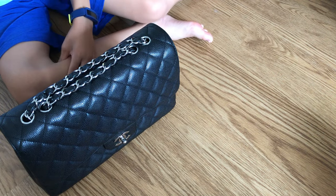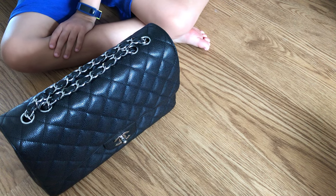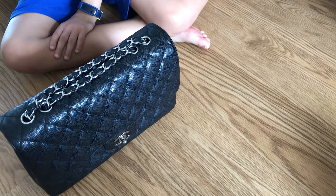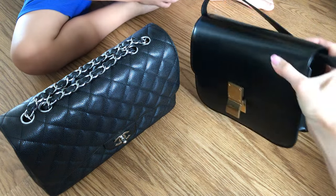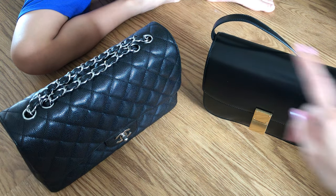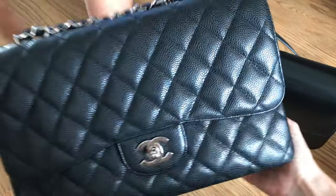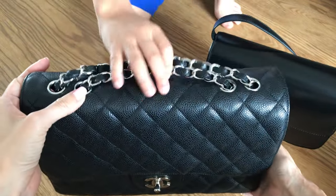All right. So we are down to five bags. All right. Let's take this Mama Jama here. Maybe you need to get another bag. Well, let me figure that part out. I'm not going to use this one. So we'll have to have evens. So here we go. Jumbo, single flap, black caviar, silver hardware. You want to pull the chain out?